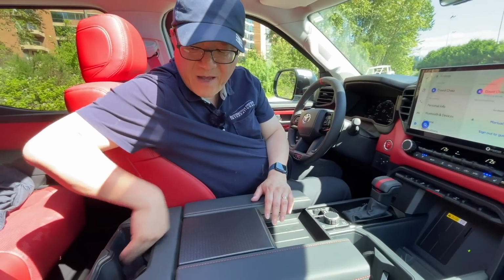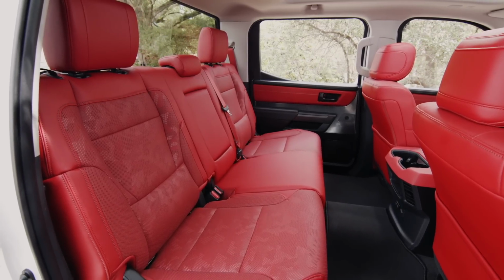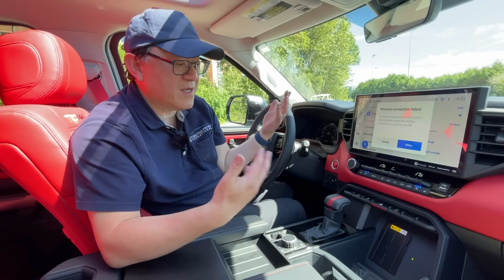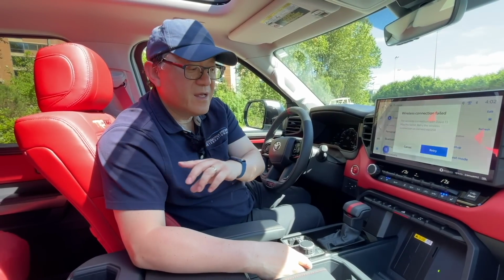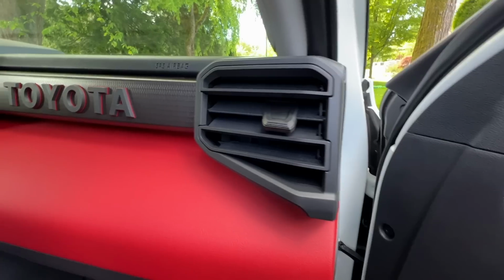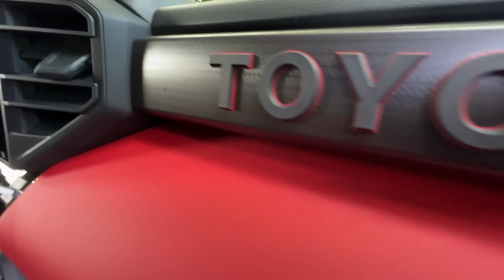A big cup holder in the back and huge space in the rear. I know that the rear legroom and so forth is slightly smaller than last year, but anyway, for me, it's not an issue because I'm not very tall, and we still get plenty of space in the back. Again, in future videos, I'll cover a little bit more about the back and the lack of storage space and so forth. But the seats are very comfortable, and overall, I find the ride to be very comfortable.